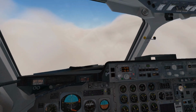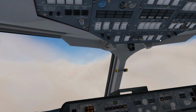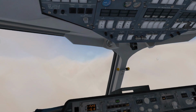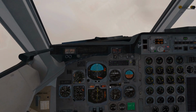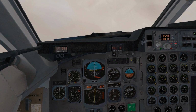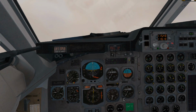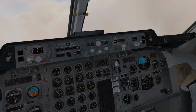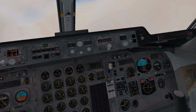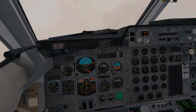Just coming up through 10,000, so landing lights can go on. We'll cycle the seatbelt signs. And we'll say we're through transition, so the QNH 1015 once again. Reduce speed 160 knots, contact tower 118 decimal 6. 160 knots at max and 118.6, and we have 1015 set and cross-checked.